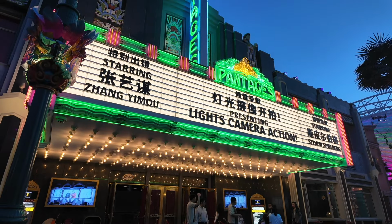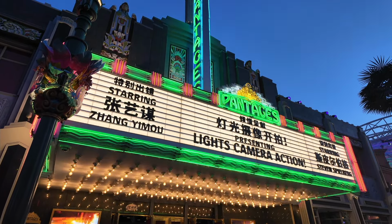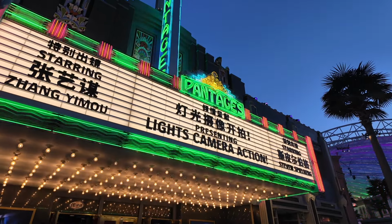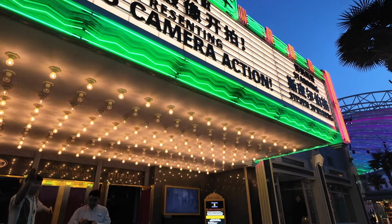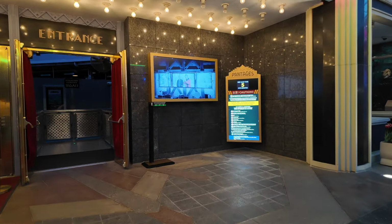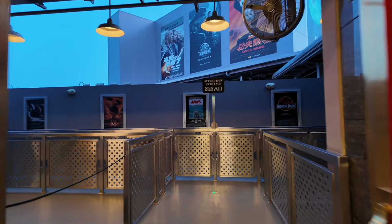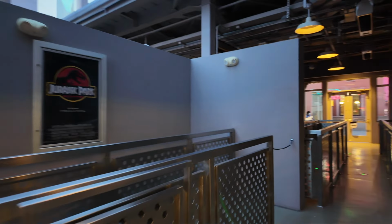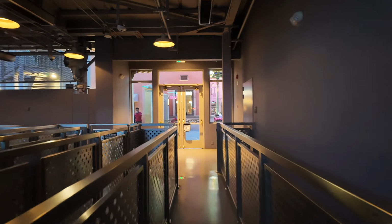The last ride of the trip. It's going to be lights, camera, action at the Pantages Theatre with Steven Spielberg and Zhang Yimou. This was such a phenomenal ride. We're going to take you behind the scenes of how a film scene is shot and put together. The special effects that are in place through a scene, a disaster.